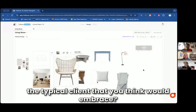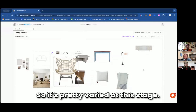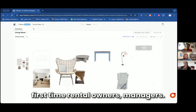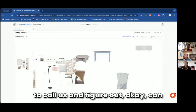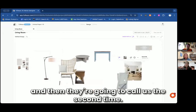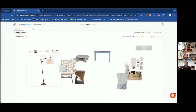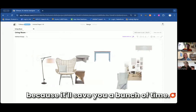Who is the typical client that you think would embrace Ludwig, what it is today in Fülhaus, that y'all are looking for? So it's pretty varied at this stage. We generally work with first time rental owners, managers. Usually, the first time, they're going to call us and figure out, okay, can I use someone else? And then they're going to go off and do it themselves. Then they're going to call us the second time and be like, okay, that was a mistake. Now can you do all of the things that I have? And that's usually when we come in and help. But even when people are on their solo journey, we say at least use the tool because it'll save you a bunch of time.